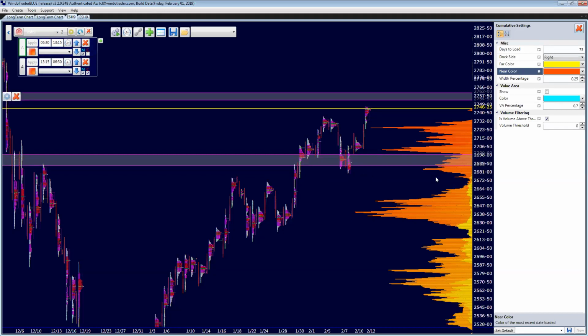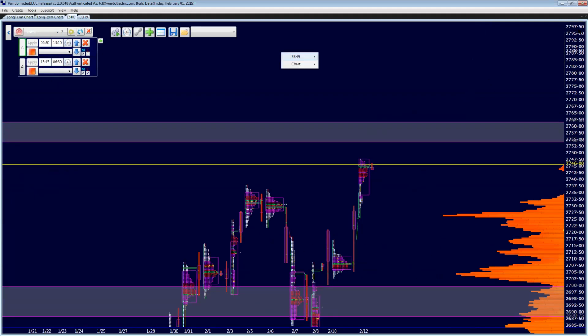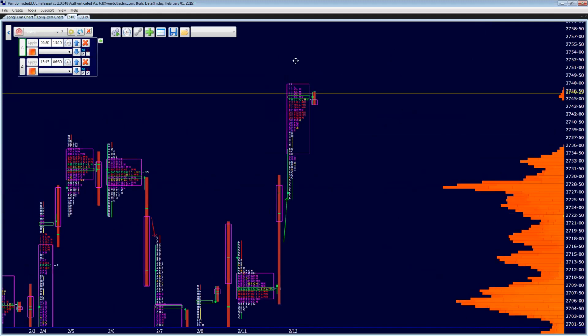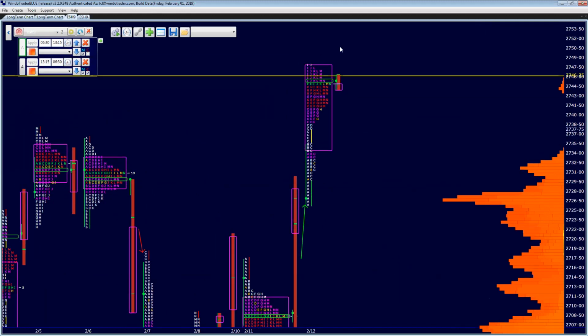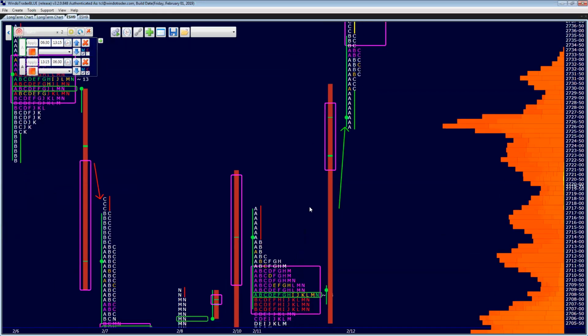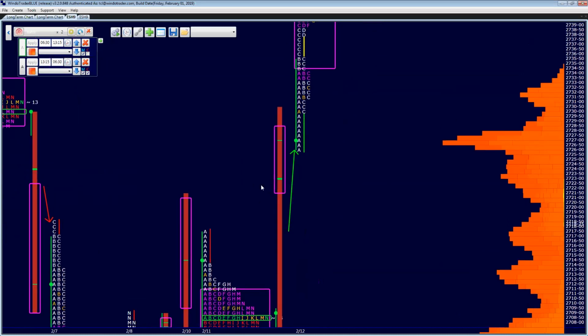Okay, now one of the things I want to show on this chart, I'm going to clear the reference lines off, is that we have a set of what we call the Dalton metrics. Here we're marking a single print with yellow, so they stand out. This would be termed excess or a buy tail. If it's on the high side, like right here at the extreme, it's going to be red for a sell tail. It's also going to show us if there was a gap.